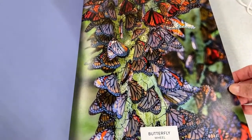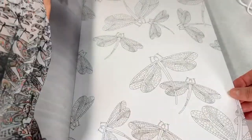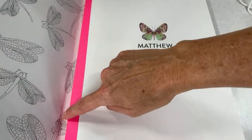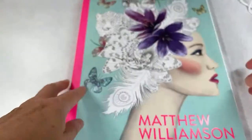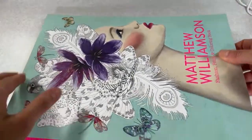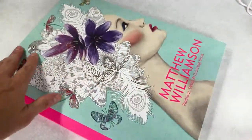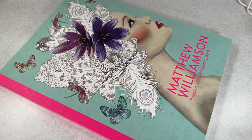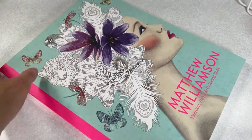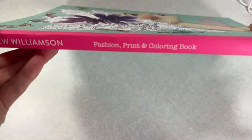Oh, look at those butterflies. Aww. And dragonflies. Butterflies everywhere. Has the nice binding here. Yes, this one is available for $10 if anyone is interested. It's super pretty. It's a nice, big, heavy, beautiful book that would be super pretty on display, very nice. I like the pink and greenish blue. That one is available for $10. You guys have never seen that one before. That is the first time that I've ever shown that one.